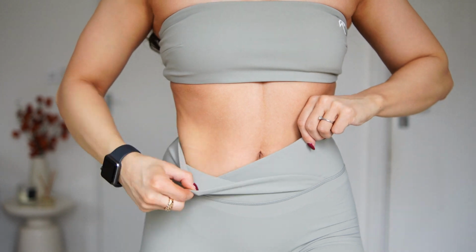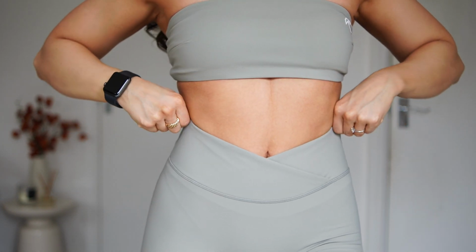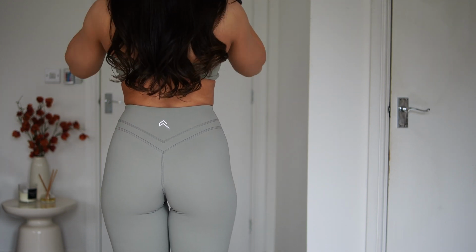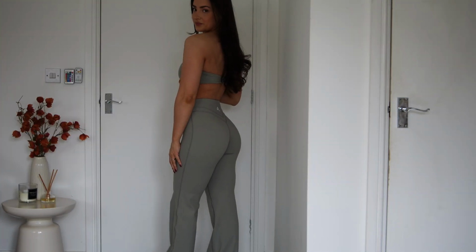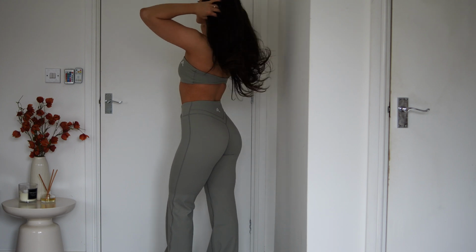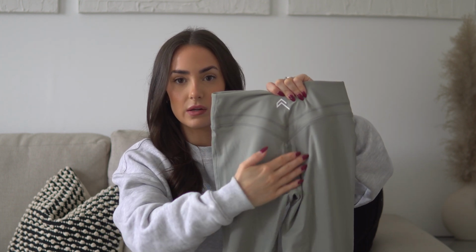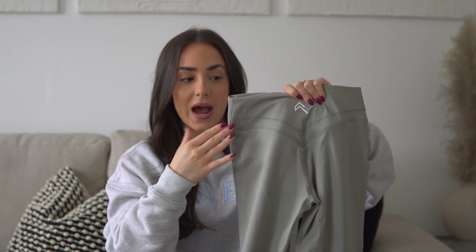So of course we have got the wrap waist, which in Unified we have a wrap waist and a regular high waist, and I find the wrap is much more flattering. I just think it really cinches in the waist a lot more. I think the back of them is so flattering. Unified, I think, is not as flattering as Effortless, but it still has the glute separation seam and contouring, and it still does separate the glutes and make them look really good.